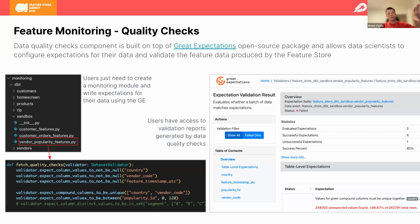For example, the folder structure is quite similar to the transformations one. They just need to write one module. For example, vendor popularity features is a monitoring module in this context. They need to write a function to fetch quality checks, and they need to write these expectations for the data. And this is a syntax from Great Expectations. And they also have a CLI to run these monitoring modules and have access to the reports.